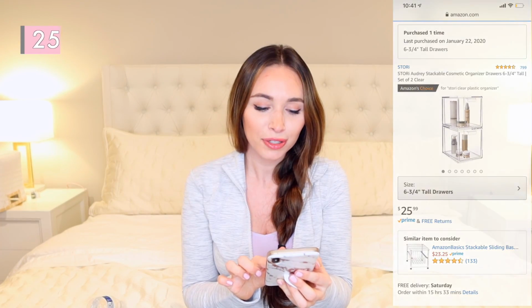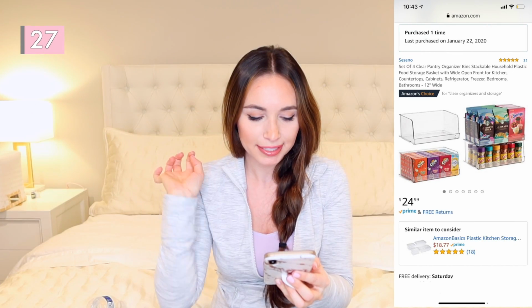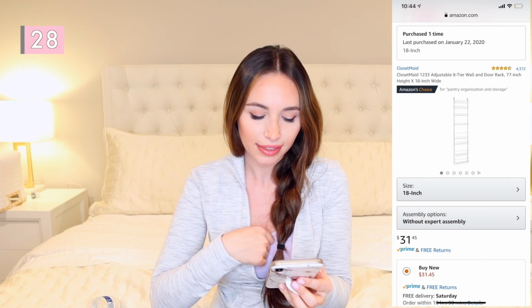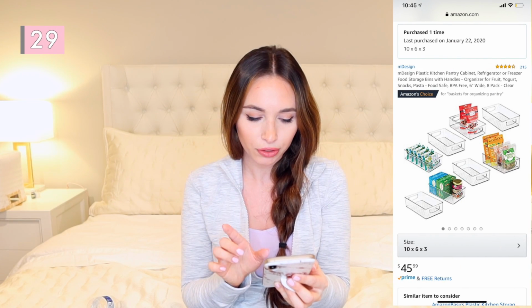I have skincare and makeup in these two. There's also organizers for your corners, which I think is very cool. Another one for stacking. I did buy a spice rack where it's 4 spices. That's why I bought this. I still have not set that up, so I really need to do that. The last one are short ones. I think I'm going to use these in some drawers. I haven't used those yet.